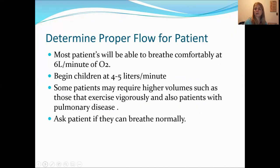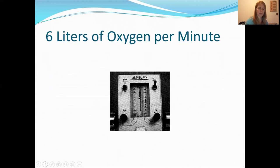Most patients will be able to breathe comfortably at 6 liters per minute of oxygen. Begin children at 4 to 5 liters per minute of oxygen. Some patients might require higher volumes if they're exercisers or if they have pulmonary disease, as they may need more oxygen. You want to make sure that the patient's not having any trouble breathing as the oxygen is started. So, 6 liters of oxygen per minute.